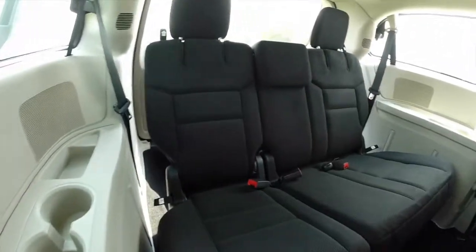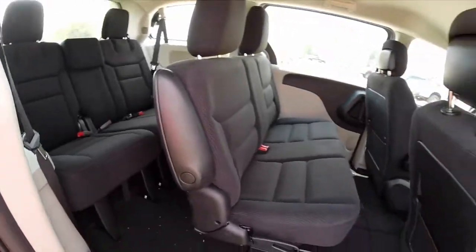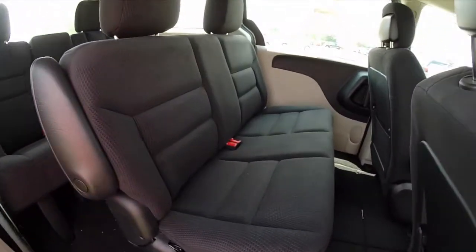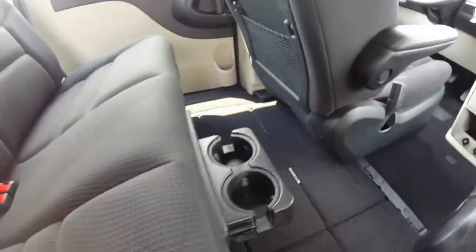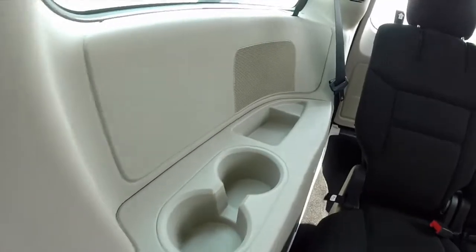Third row, three across seating. Those do stow into the rear luggage compartment. It's odd to see a bench seat in these vans. I usually see stow and go bucket seats. In the bench seat, you have a slide out cup holder. Of course, third row seats have their own integrated cup holders and storage bins.